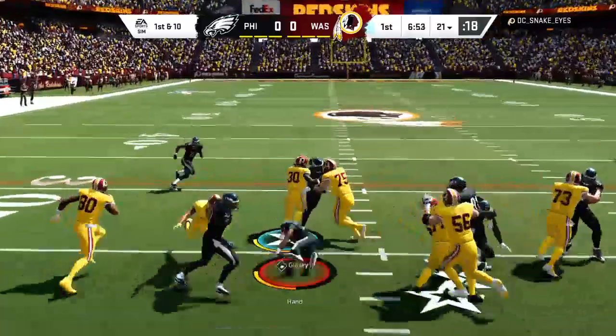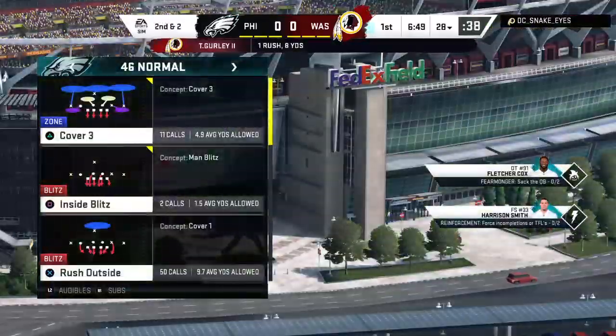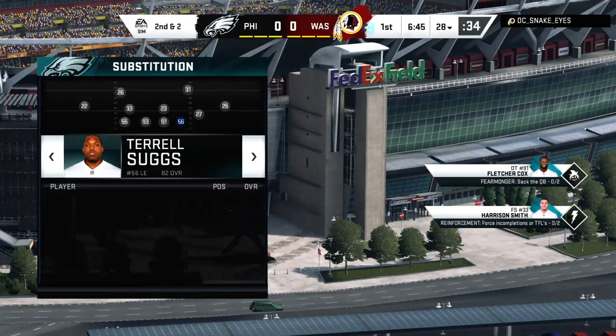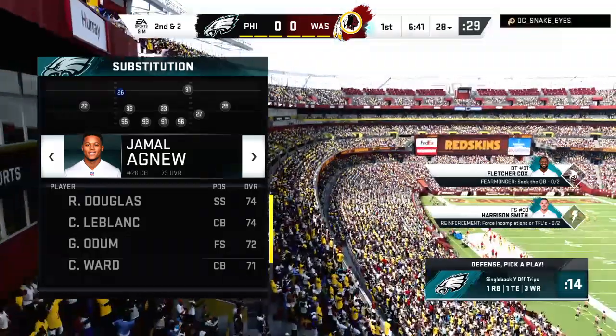Now the third leading rusher in the NFL last year, Todd Gurley. And they'll get 8 out of this before being stopped at the 28. A good run there on first down, and it'll leave them with a 2nd and 2. Brings up 2nd and 2 at the 28-yard line.